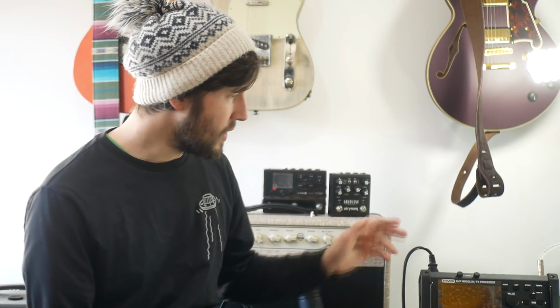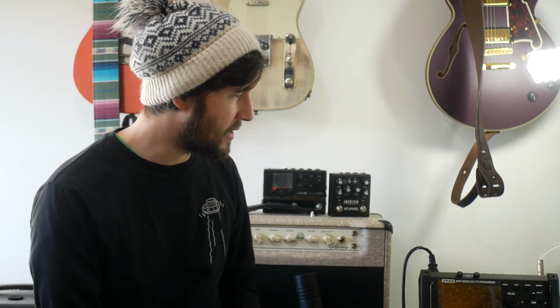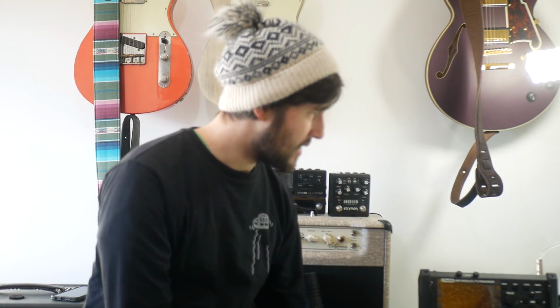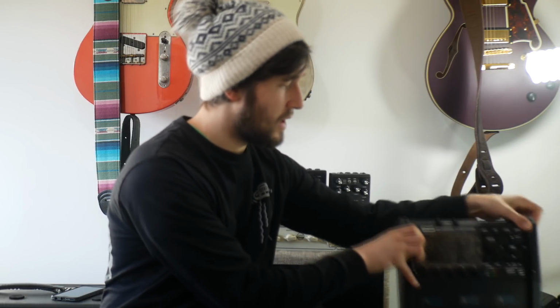So I ordered this FM3 through my friend Kevin, who was on the wait list. He shipped this over from America. So I've had it now for about half a day. And I just wanted to give some of my first impressions as the first time that I've ever come across a Fractal unit. I thought that might be vaguely interesting to some people. If it's not, then fair enough.